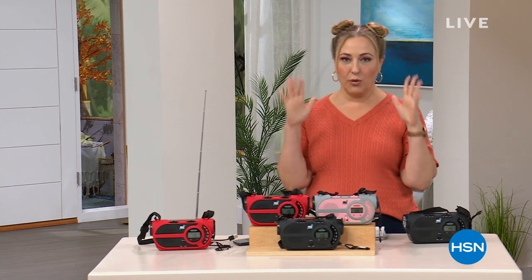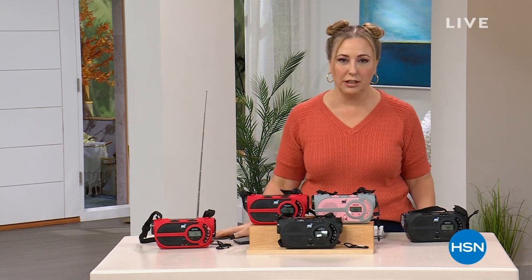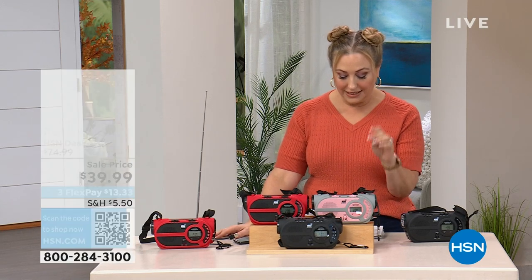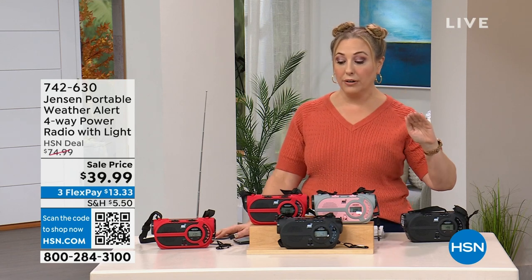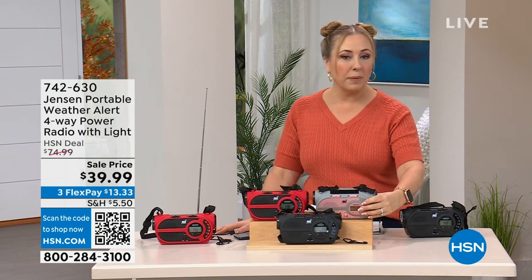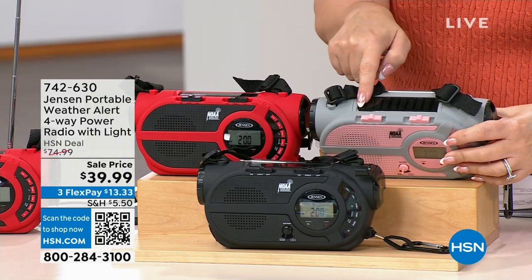We are going to make sure that everybody is prepared for every emergency with the Today Special that Callie was just talking about, but also with this next item that I'm going to be introducing to you. It's from Jensen. It's a portable weather alert. It has four-way power, but it also has a lot of other features, including solar power. So if the power goes out and you want to hear what's happening, it is solar charged here.